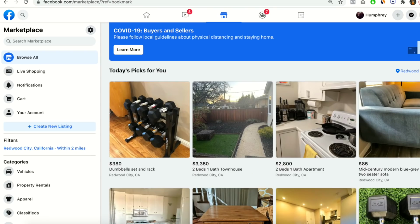Essentially what you're going to do is look for items in which you know the market super well on websites like Craigslist, Nextdoor, and Facebook Marketplace. You're going to identify underpriced items, negotiate for these items, and then hopefully flip them at a profit on those same marketplaces. For example, I know a lot about golf equipment.